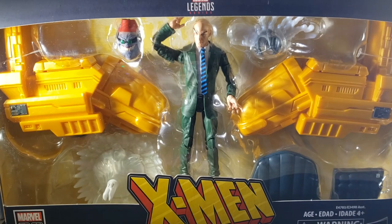I got it a little bit earlier than I expected when I made my pre-order on Amazon. But that's okay with Elite Legend. So let's go ahead and take this guy out of the packaging. But first, let's take a look at the back and the side of the packaging as well.